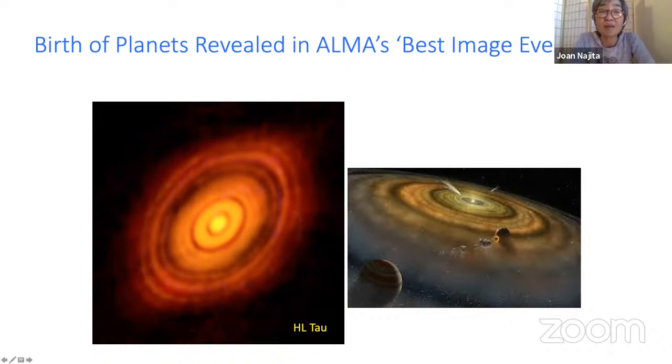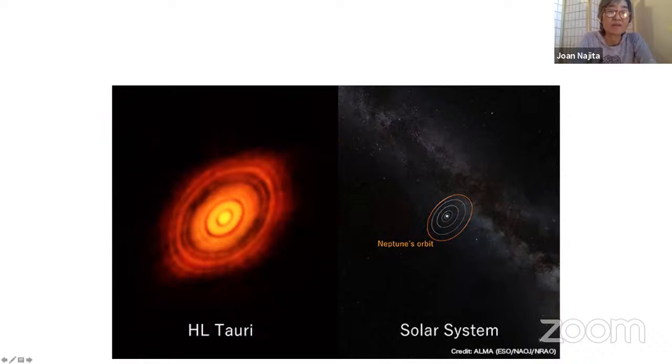And what's interesting about this image of HL Tau is that these dark rings, which are like footprints of planets, are on the size scale... Some of these rings are on the size scale of the giant planets in our own solar system. Some of these rings, though, are at larger distances than the planets in our own solar system. And so they would point to planets, if these rings are really due to planets, residing at even larger distances than the planets in our own solar system.